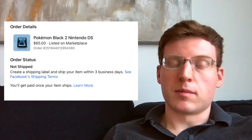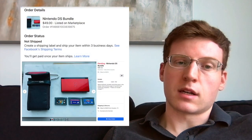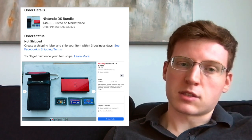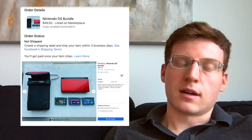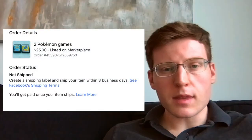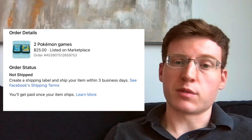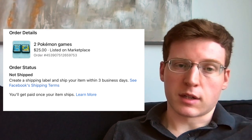So I ended up bundling the game console, the Nintendo DS, along with 3 of the lower priced games together for $49. It didn't have a charger with it, so I probably could have gotten maybe $55-$60 with the charger, but I ended up getting $49 for that. Remember, that's pure profit. And then I bundled the 2 other Pokemon DS games together for $25 as a bundle on Facebook Marketplace shipping. So that was, again, pure profit.